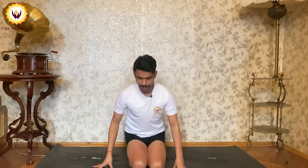The tip of the thumb will touch the root of your small finger and make a fist this way. Then you are seeing the knuckles of the fingers. These knuckles you will need to place now in here. Check where the navel is.